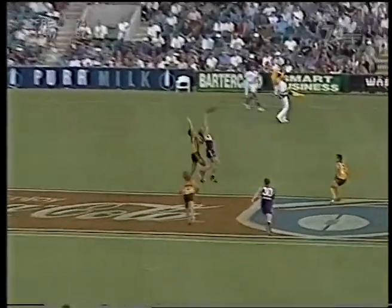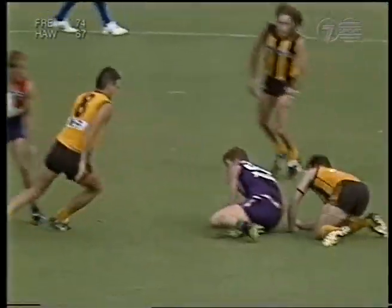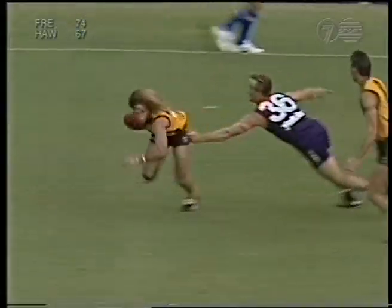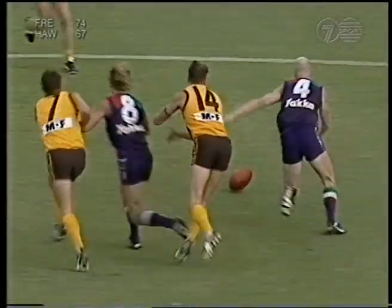McManus says go wide, and he does. Tries to find Leach. Platten and an Airy. He might get a chance to make amends. Brushes the Leach tackle. The Rats kick short of half-forward. He's picked out McManus. Should have held the mark. Certainly should have taken that one.